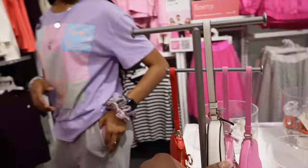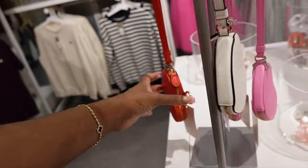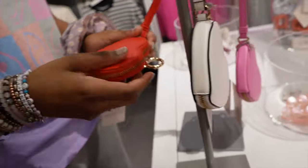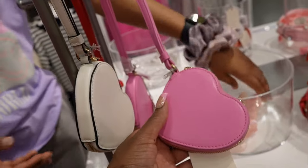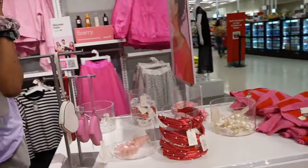So cute. This is what I be talking about. Oh yeah, it's the smaller version of this. It's only $10. That is so cute. Girl, I've been on about one for me and my sister. My hair is finally long enough to get a claw clip.